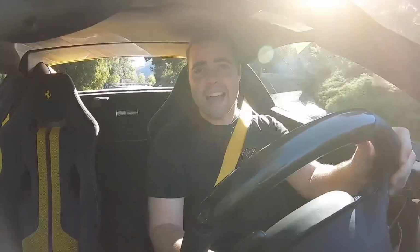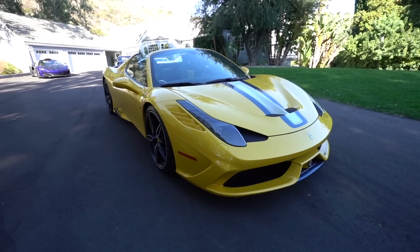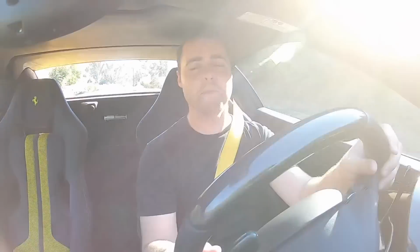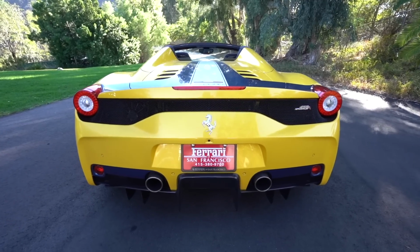So here's the deal. Even though this car is so beautiful and sounds so good, I wouldn't own it unless it was an absolute dream to drive, which it is in spades. The Speciale has some of the best driving dynamics of any car in the world. Now, part of the reason is that mid-mounted V8. It's the last naturally aspirated mid-engine Ferrari of all time, and it produces the highest horsepower per liter of any naturally aspirated car ever. 4.5-liter V8 that makes 597 horsepower. That's more horsepower per liter than an F12 TDF.